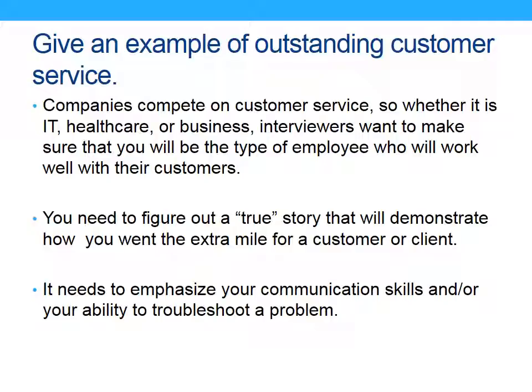So, give an example of outstanding customer service. Companies compete on customer service, especially in the United States. We are a service industry. So whether it is IT, healthcare, or business, interviewers want to make sure that you are the type of employee who will work well with their customers. And you need to figure out a true story that will demonstrate how you went the extra mile for a customer or client. It needs to emphasize your communication skills and/or your ability to troubleshoot a problem.